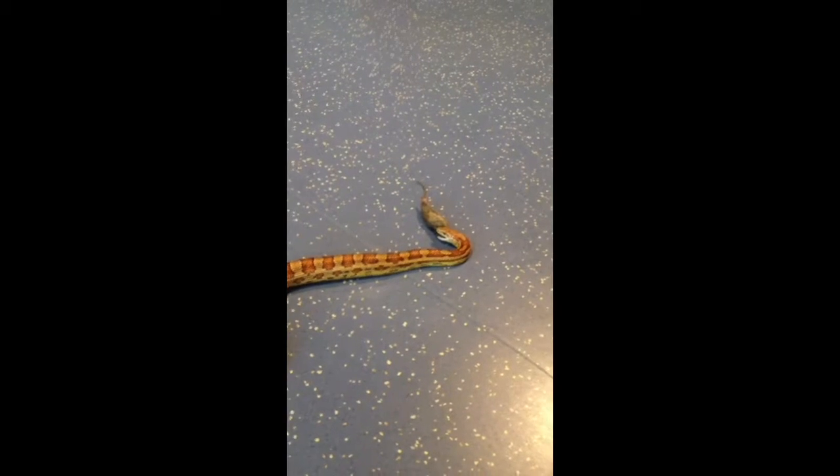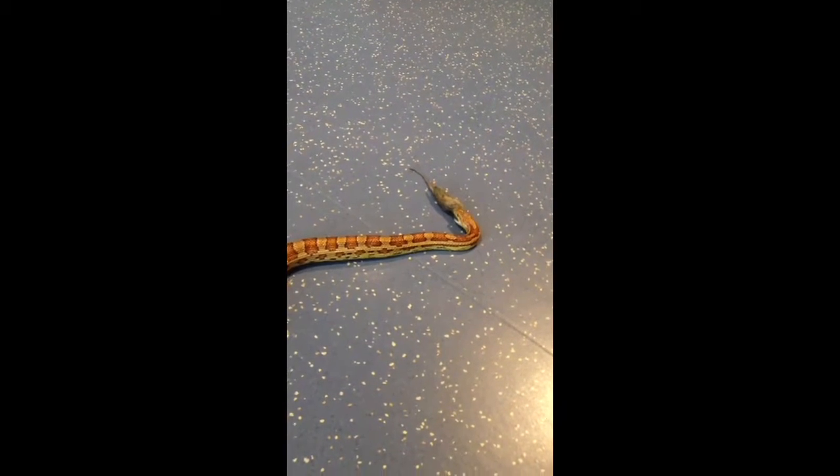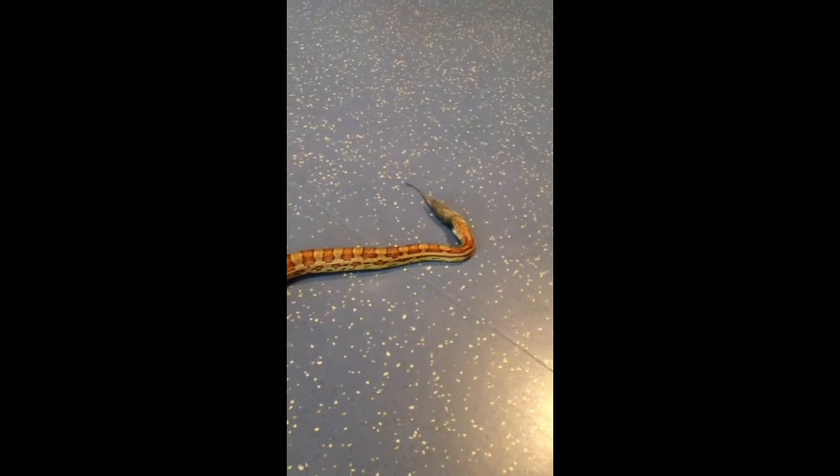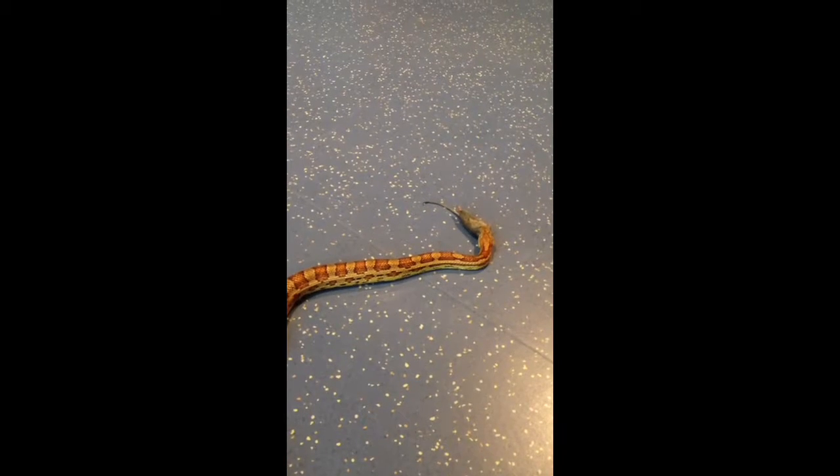I wasn't really ready. Usually Coco takes a long time to eat, but he's been eating pretty quickly recently. I just didn't have the mouse in the right position. He got the tail and he ate it backwards, and there was nothing I could do about it. There he goes. Now he's in the right position. He enjoys his meal. He sure does, very much.